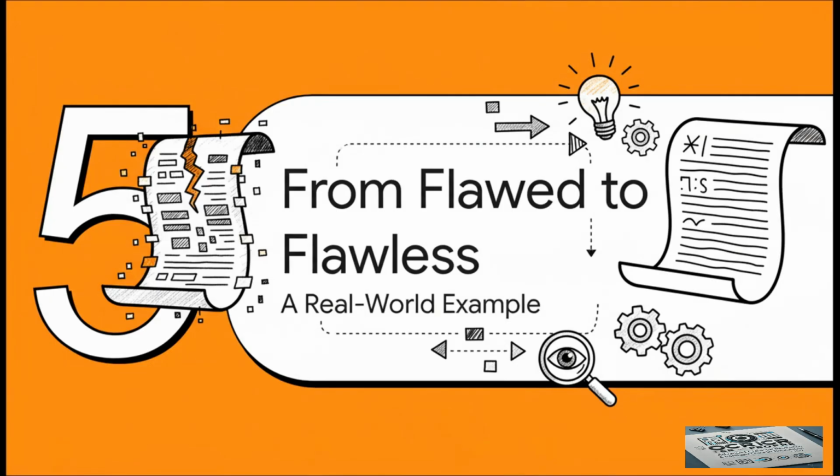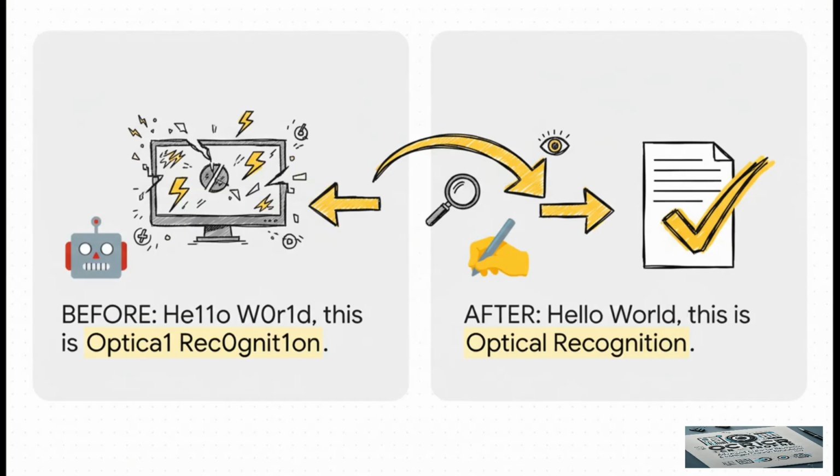The end result of all this isn't just a slightly better document. We're talking about a complete transformation. Let's look at a really clear example. And this says it all, doesn't it? On the left, you've got that classic OCR mess. Numbers and letters all mixed up. You can kind of read it, but it's totally unprofessional. And on the right, it's perfect. Clean, accurate, ready to go. That's the difference that a meticulous human review makes.